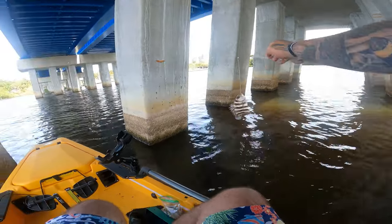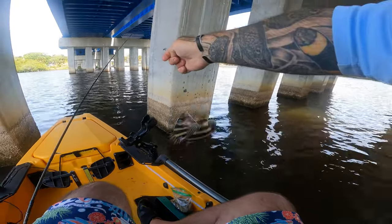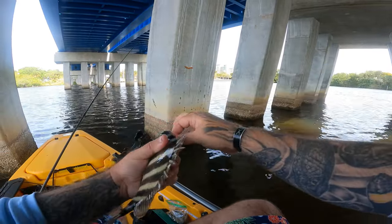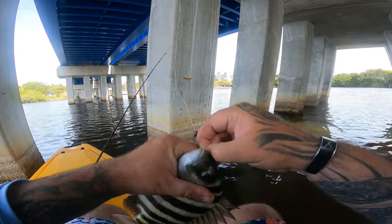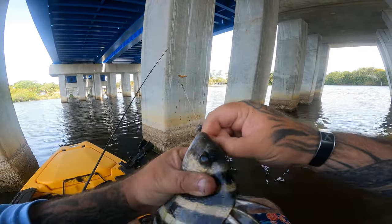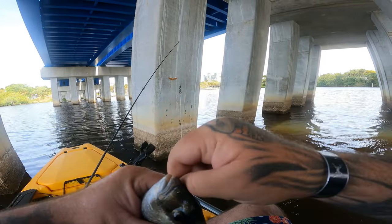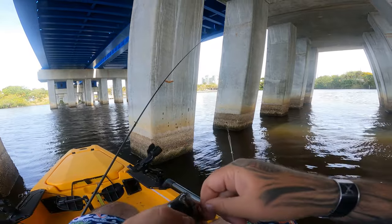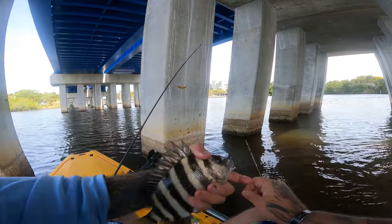There we go. Got ourselves a sheep's head. It's our first one over here. And it's not as dinky as the ones we were catching over there at the seawall. We finally figured out where some fish are on this train bridge here. I'm hoping to catch another big mango, but that's not looking to be the case at the moment. It's okay. But we did catch our first sheep's head.